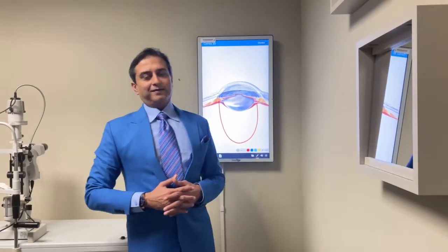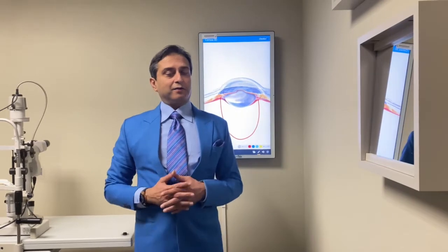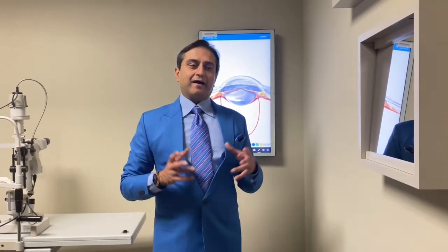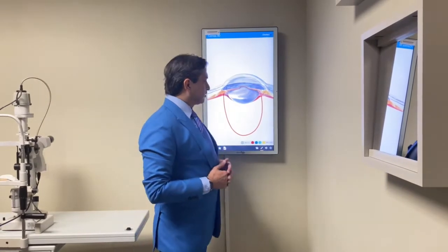Hi, Dr. Gulani. I'll explain to you what nearsightedness is. Nearsightedness, its technical word is myopia, and how we can correct that with modern technology and techniques. So first of all, what is nearsightedness?